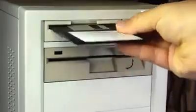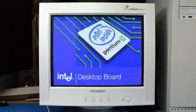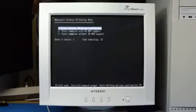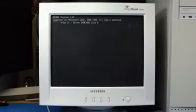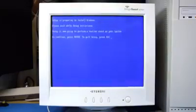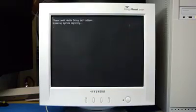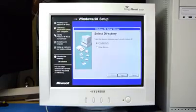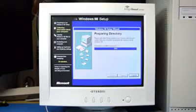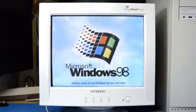With the install CD and boot floppy put in, we can fire it up and begin the install. First, the hard drive needs to be formatted, which takes a little over a half hour for a 120 gigabyte drive like this. After that, it's ready to copy the Windows files over and start to configure the computer. And after a couple more restarts, it's finally ready for the first boot of Windows 98.